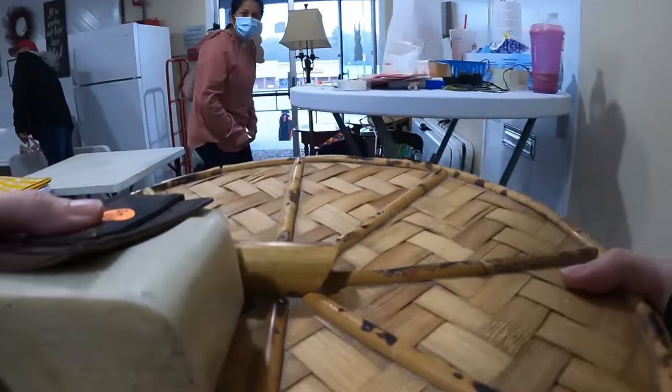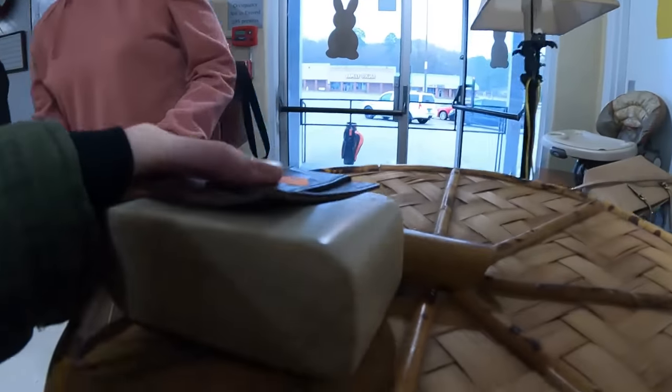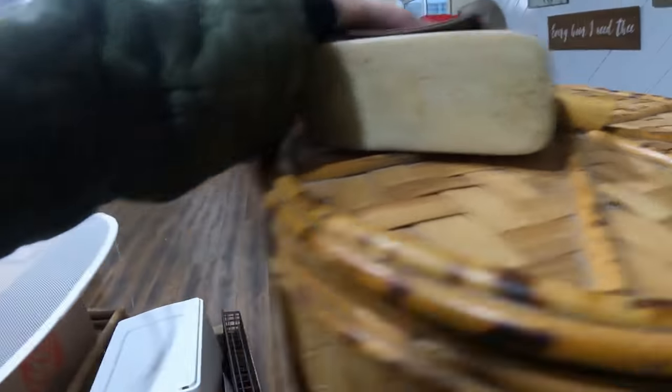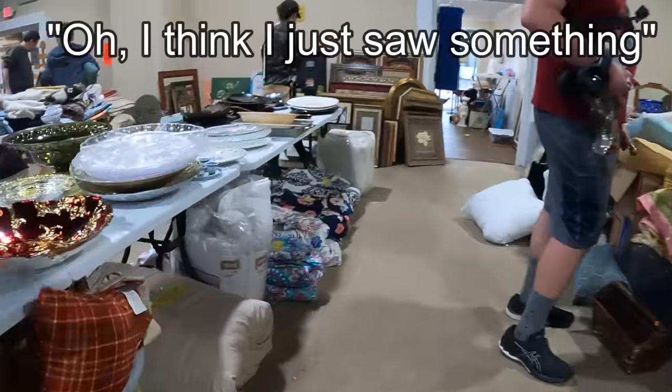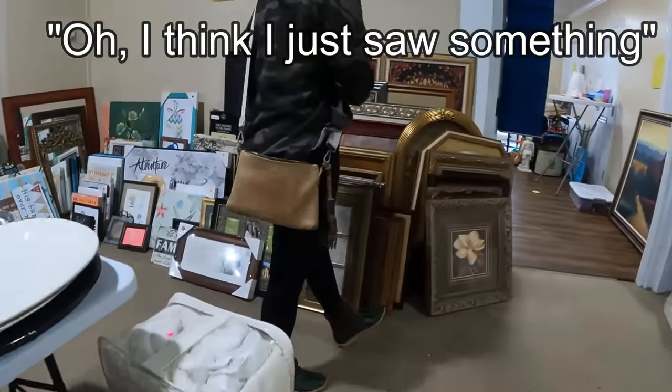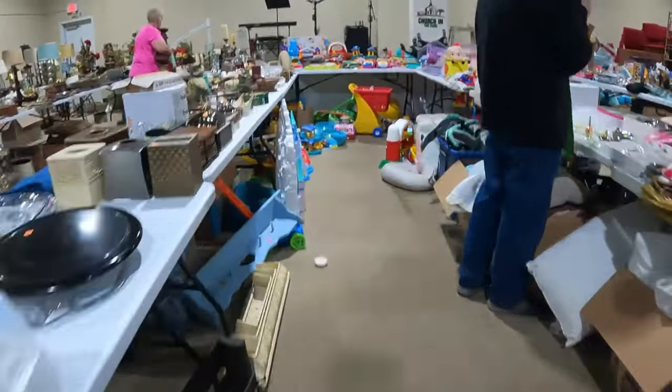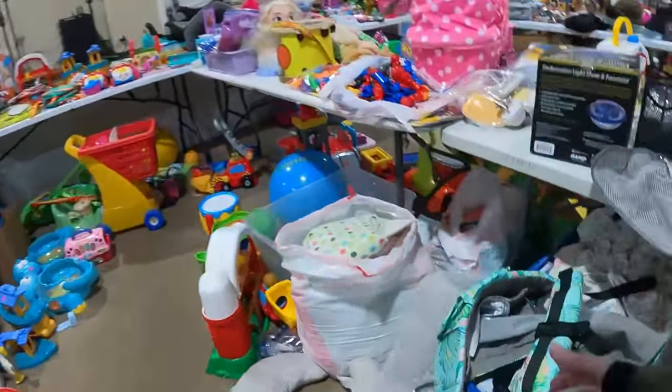I know I'm scared to leave my pal out here too, girl. That's mine. I'll guess yours. You know, the ones I brought have a battery pack and they're 18 volts. Oh, sorry, I'm trying to get to my pal right here. Oh, I think I just saw something. I think they're just still bringing stuff in.